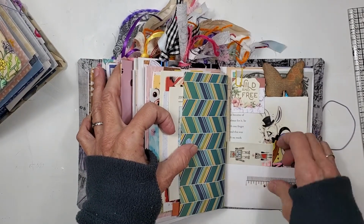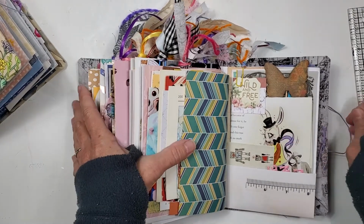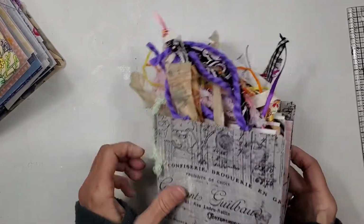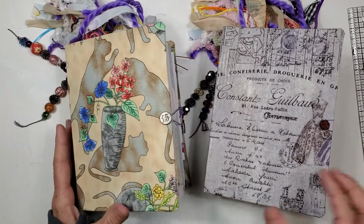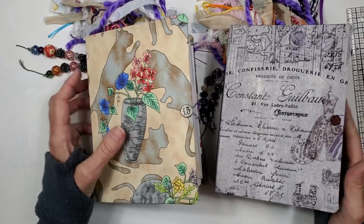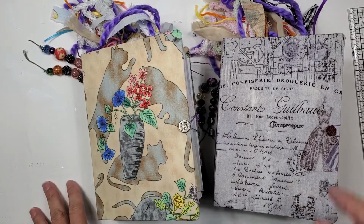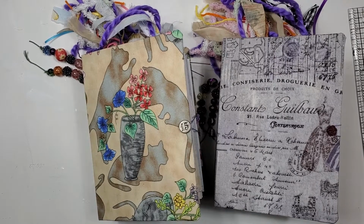Alice in Wonderland robots. We've got some alphabet stickers for you to play with, and the really beautiful butterfly here. So there we go, my friends. These books are $42. I realized that at $40, I was barely able to, at $42, I can pay my Etsy fees and still have something left over.